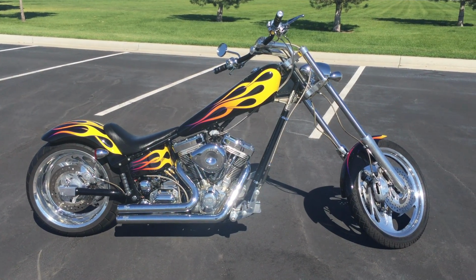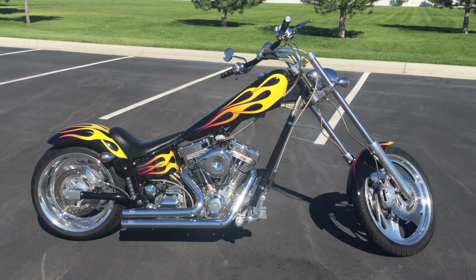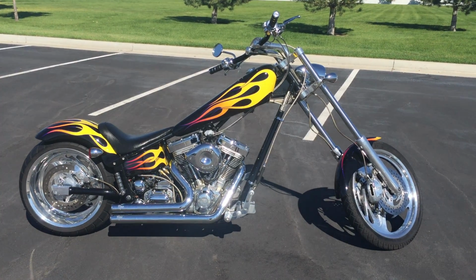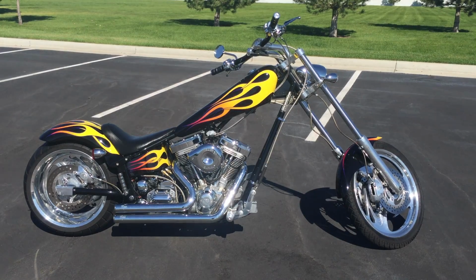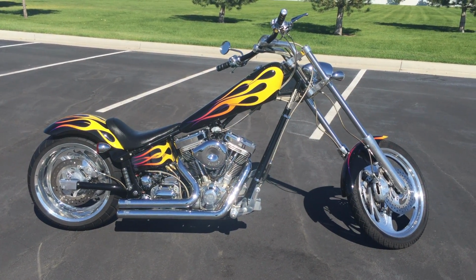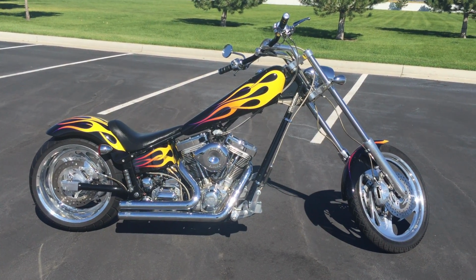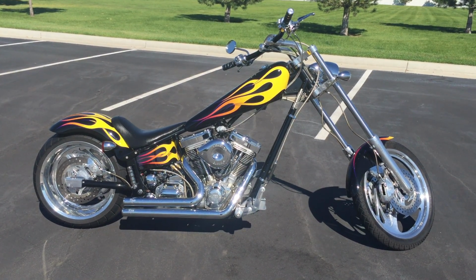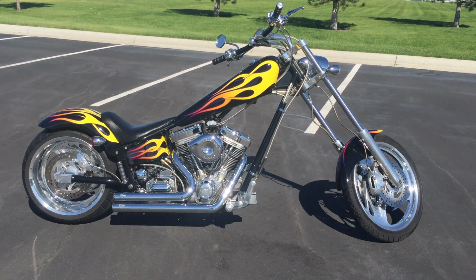Alright guys, we've got a 2003 American Ironhorse Texas chopper for sale. This bike currently has 16,384 very well cared for miles. Now this particular bike is equipped with the gloss black base paint job, and then you've got yellow and orange tribal flames with purple pinstriping. Definitely a very, very attractive paint scheme.